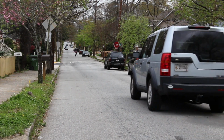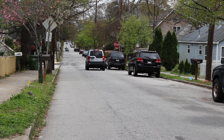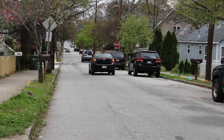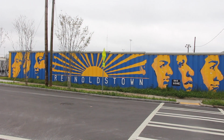I would like to tell you about my home. I live in a small town in the middle of a big city. This historic neighborhood seems to stand apart from the rest of Atlanta and fostered a strong sense of community for its many residents. This is Reynoldstown.